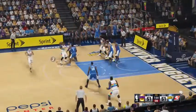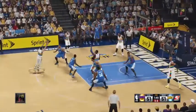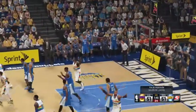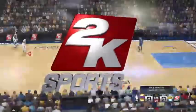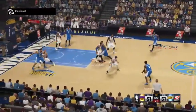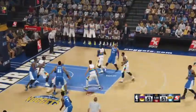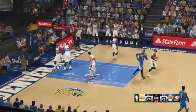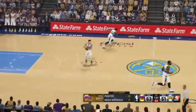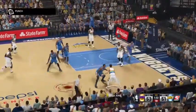Dragic dishes to Beal. Back to Dragic. 6 to shoot. The drive by Green. There's Beal with the 3. And there's the shot clock violation. Couldn't get the shot off in time. He's feeling it. And again, it's the Lakers. That's a clean look they gave him there, fellas, and he drains those. Denver's shooting has been just outrageous. 64% from the field at this point.